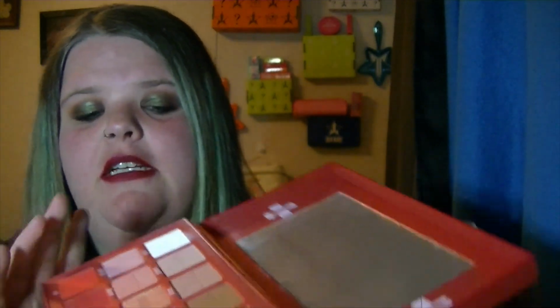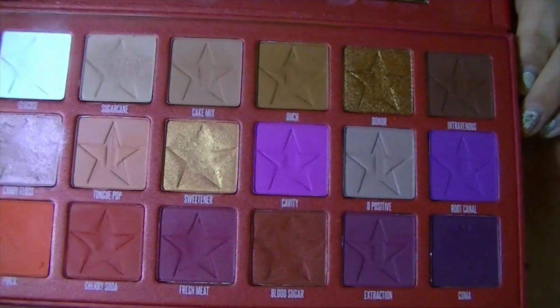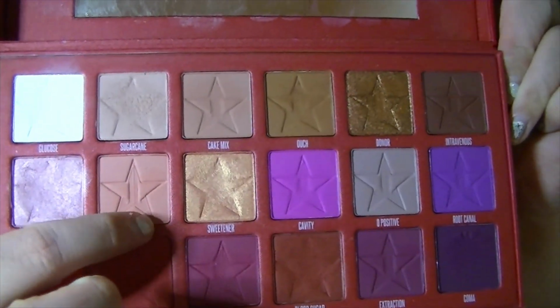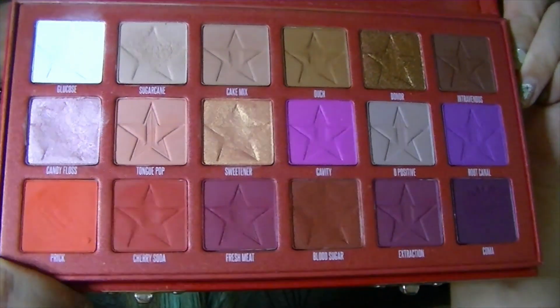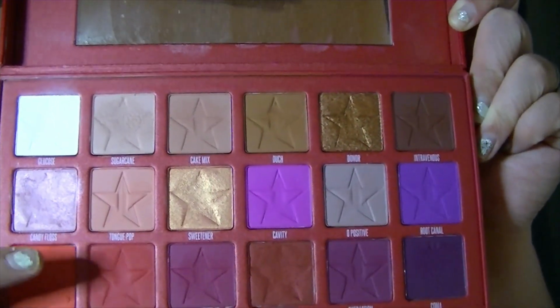But I think if I had to choose out of here, God, it's so hard because I love that Candy Floss color. And Tongue Pop's really good, but I really love the reds in here because you don't have a lot of palettes that have a lot of good reds. This top row is really good too, especially if you're a neutral person. But this is the shades I was talking about a while ago. I really love those shades. This one's also a real good one for your transition. But I think my favorite shades out of here are going to be Blood Sugar and Candy Floss.